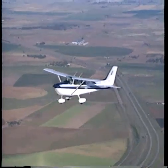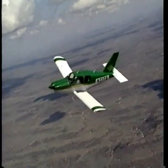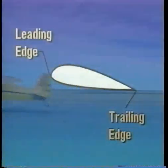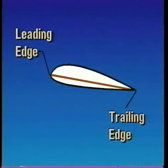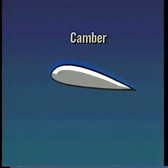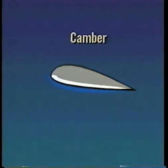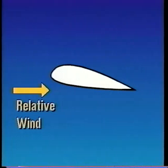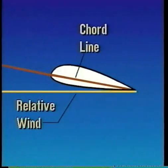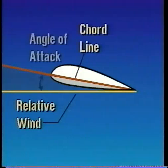Before we look at various airfoils and how they are configured to take advantage of the laws of motion and principles of lift, let's look at some of the terminology. A line drawn from the leading edge to the trailing edge of an airfoil is referred to as the chord line. The camber of an airfoil is the curve of its surface. On general aviation training aircraft, the upper camber is usually more pronounced than the lower camber. Any object moving through the air encounters a relative wind. This wind is always parallel to and opposite the flight path. The angle formed between the relative wind and the chord line is called the angle of attack.